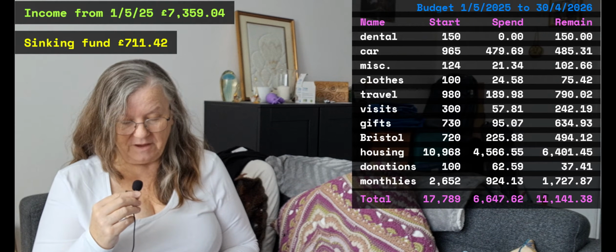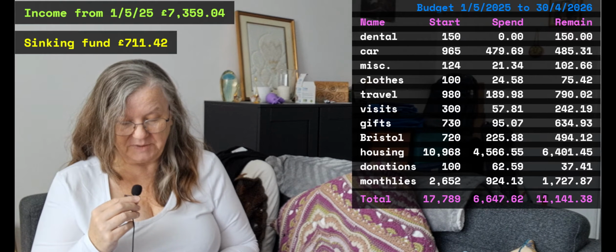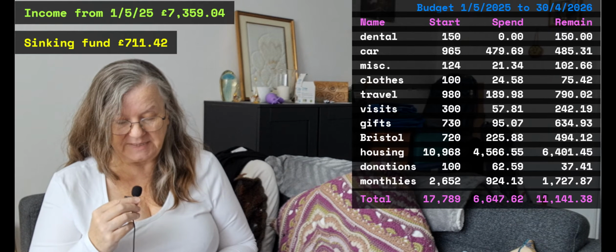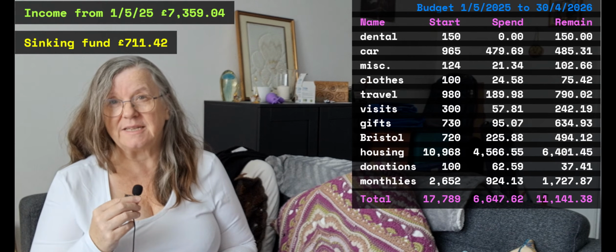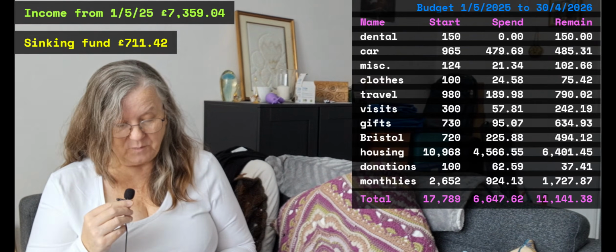The only thing that I think at the moment I'm kind of overspending on is donations, because I'm not at the 6-month mark and I've spent over 50% of the donations. But there is room to add more money to that budget. So maybe that's okay. What else have I got?